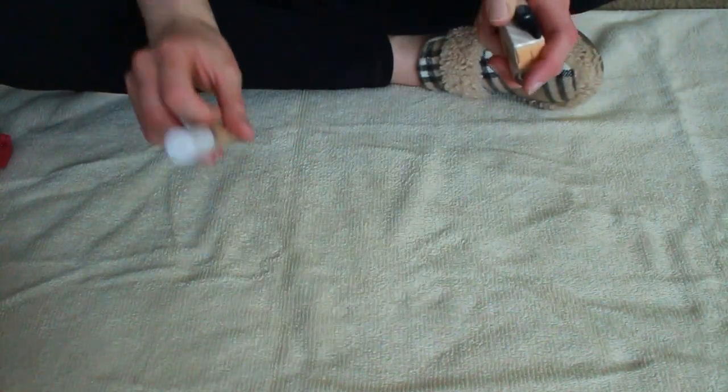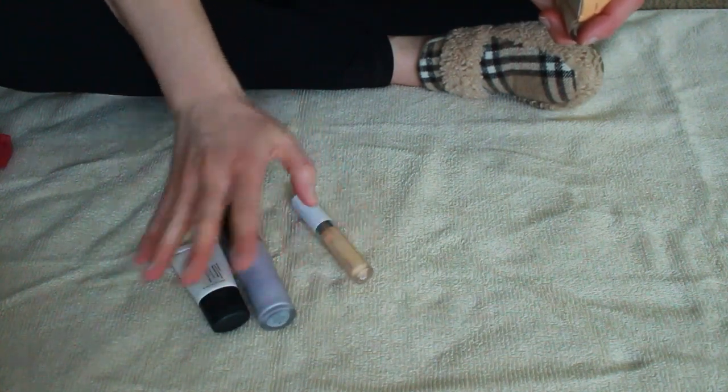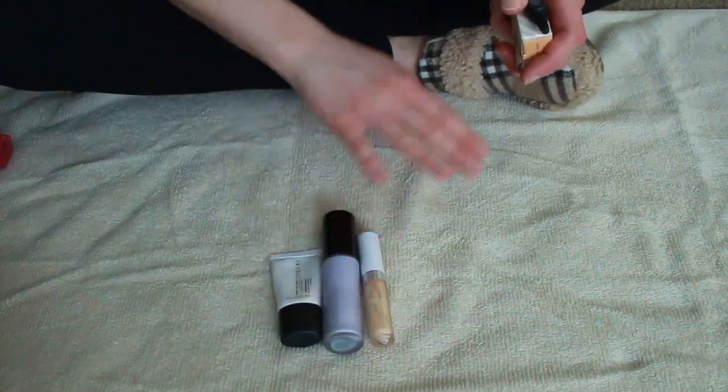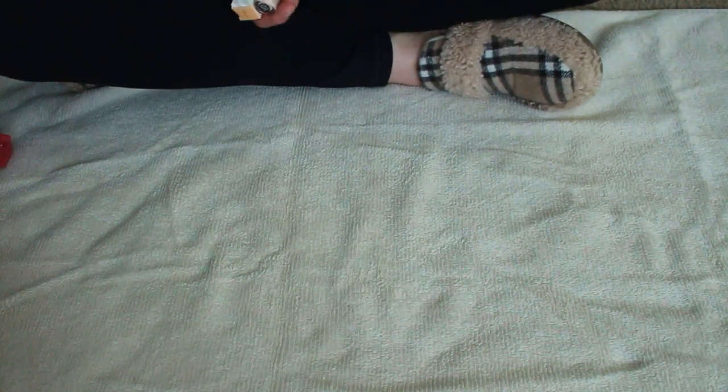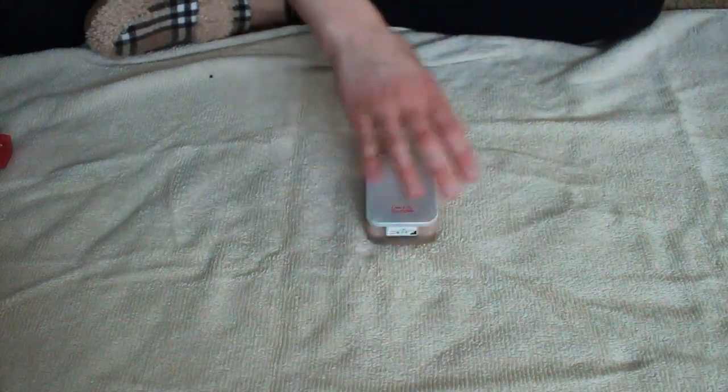So we're throwing away these 3 things. These are all expired and I would not feel comfortable giving these to friends. So these are gonna go in the trash pile, which I'm just gonna make the executive decision is right behind me. Let's move on to foundation.